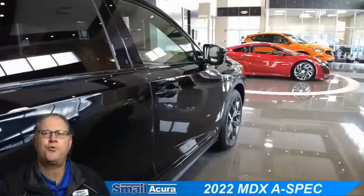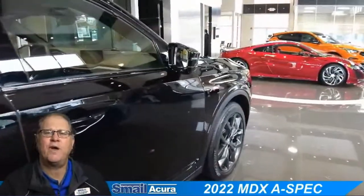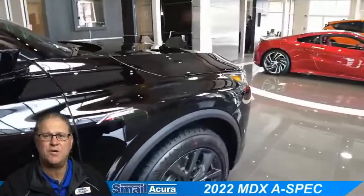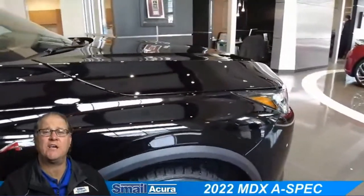The new MDX has a new 10-speed automatic transmission, which offers quicker acceleration, reduced noise, vibration, and harshness, and improved comfort. The 10-speed auto transmission also has a lower first gear for improved launch feeling, also allowing drivers to skip gears while downshifting faster, and it can downshift up to four gears at a time.